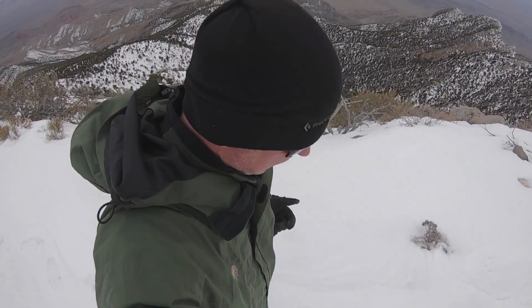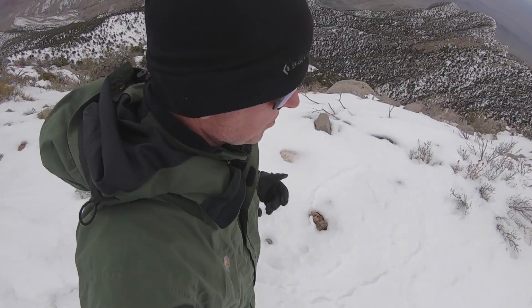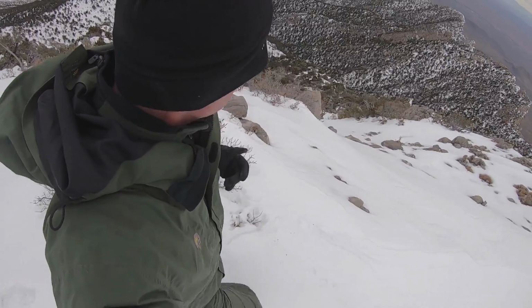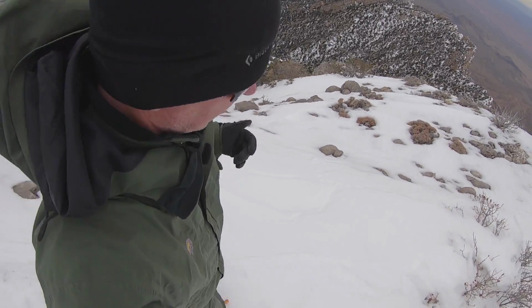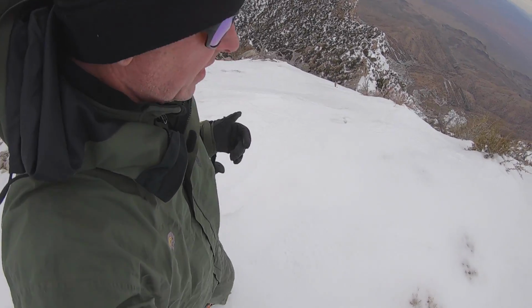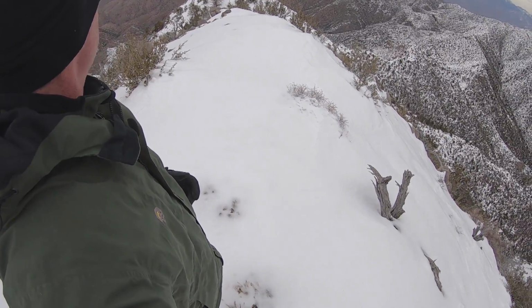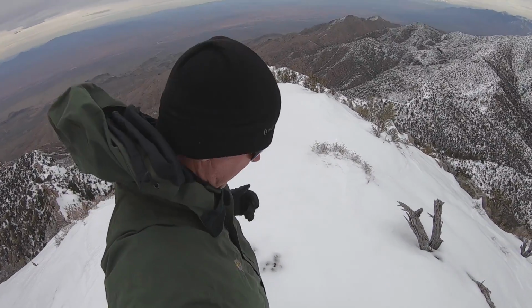Well, folks, there's no victory cairn today. There's a register. Everything's buried. So, no telling when the last person was to get up here, but there you have it. Summit. Woo! I ain't staying up here long, so booyah, I'm out of here.